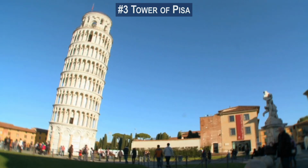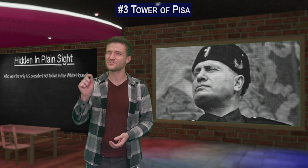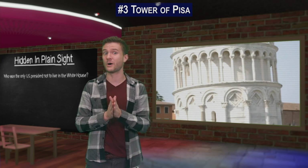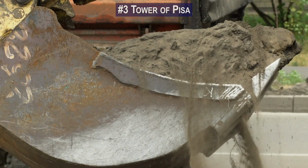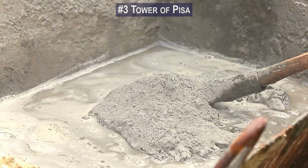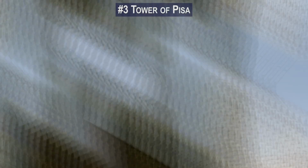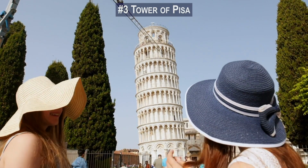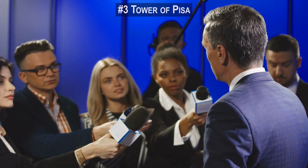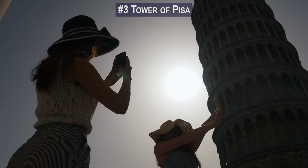Not that anyone listened. Italian dictator and all-around fascist Benito Mussolini tried to fix the matter in a similar way that he dealt with those who opposed his regime. He ordered holes to be drilled into the tower's base and then filled with cement. This actually made the structure tilt even worse. Since then, more stabilization efforts have been made. And in 2008, it was announced that the Leaning Tower of Pisa had stopped moving for the first time in history.